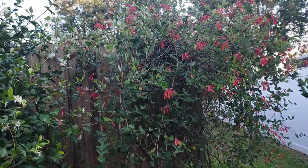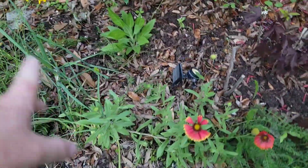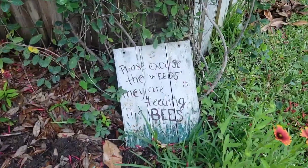The coral honeysuckle. I have some cranberry hibiscus. I do use that in tea. Some black-eyed Susan starting to bloom, or get a bloom stalk. And then, like normal, blanket flower again. My sign.